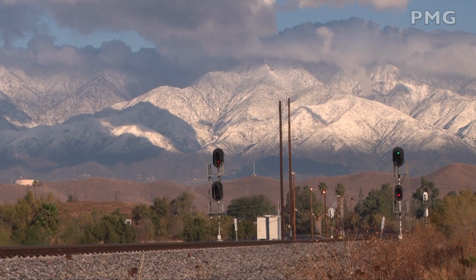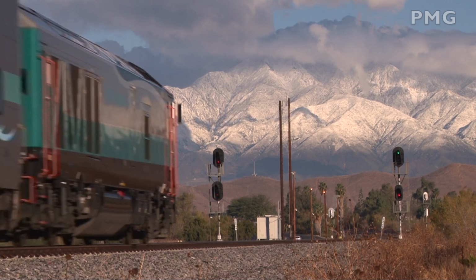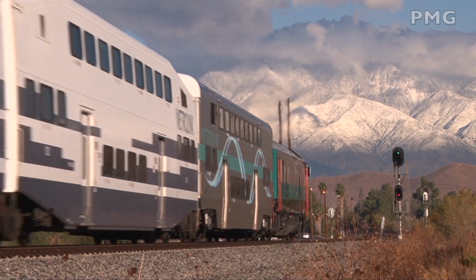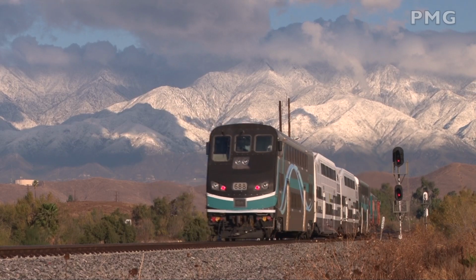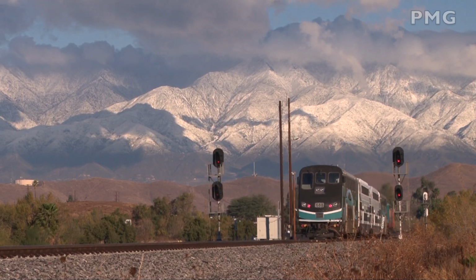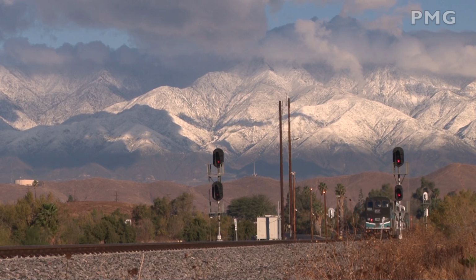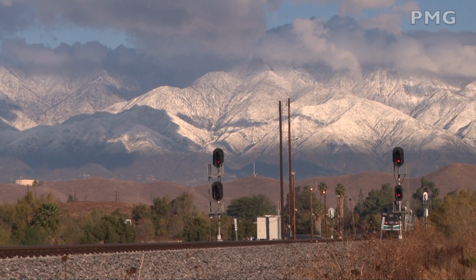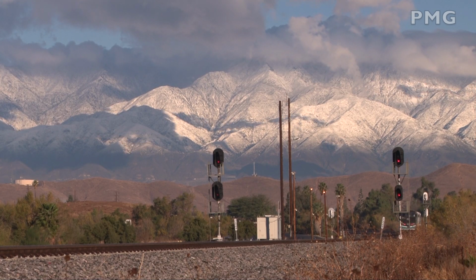A westbound Metrolink passed through Pedley on UP's LA Sub. Not only was there a fresh dusting of snow on the San Gabriel Mountains, but normally, Metrolink operates in push mode headed toward LA. For unknown reasons, this train was in pull mode, still a classic winter scene nonetheless.